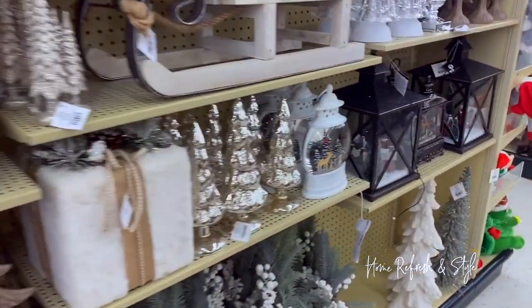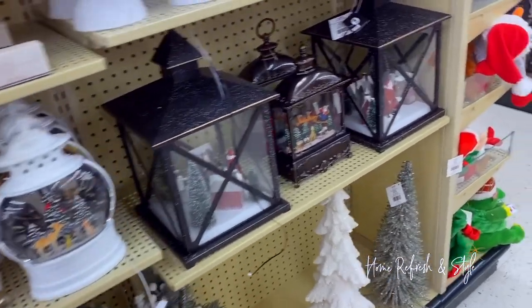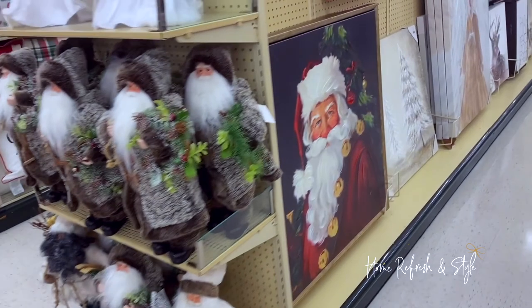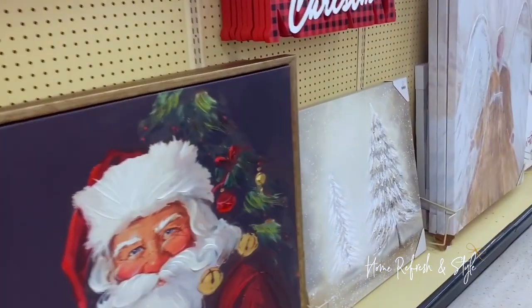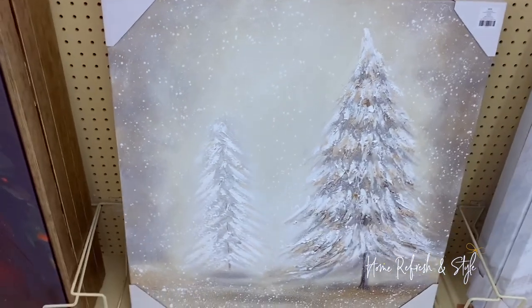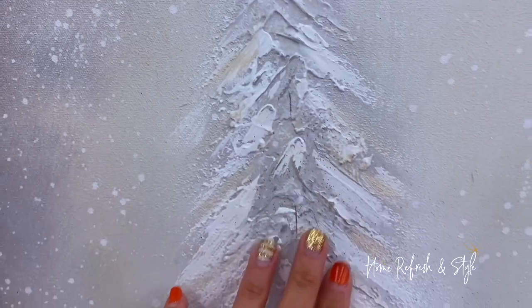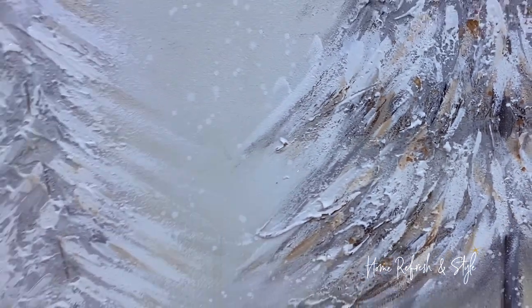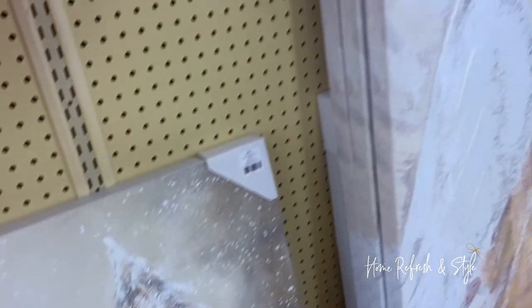These are so cute. We've got different kinds of snow globes and lanterns. I'm seeing really, really cute artwork here. We got Santa. This one, guys, this one's making me stop in my tracks. Look at the detail on this. Like, the paint is risen. I don't know if you guys can see this. This makes me wish I could be an artist. Like, there's sparkles thrown on it. There's different colors. This is, like, legit beautiful. Like, this is a really beautiful piece.